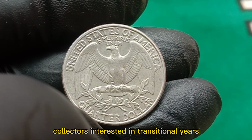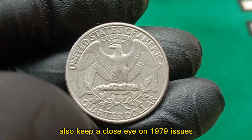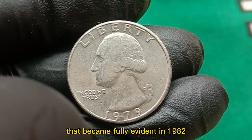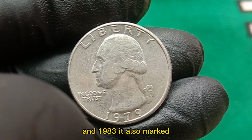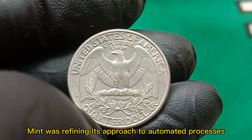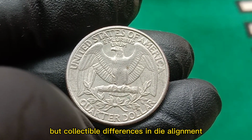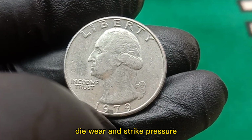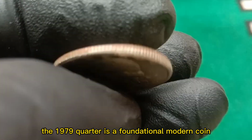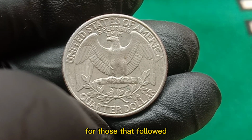Collectors interested in transitional years also keep a close eye on 1979 issues. It was a precursor to the economic and minting shifts that became fully evident in 1982 and 1983. It also marked an era where the U.S. Mint was refining its approach to automated processes, leading to subtle but collectible differences in die alignment, die wear, and strike pressure. In many ways, the 1979 quarter is a foundational modern coin, not the rarest, but the coin that helped set the stage for those that followed.